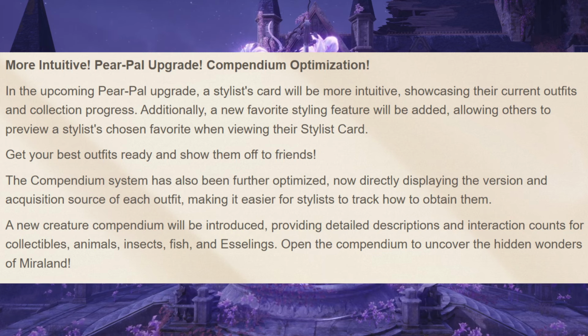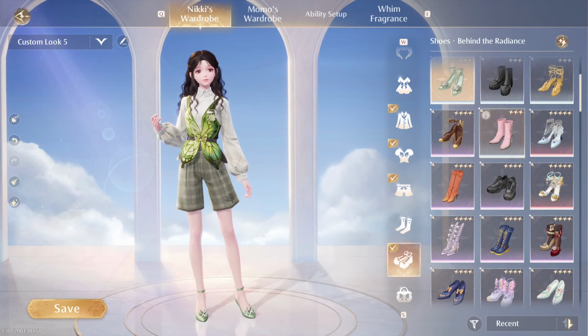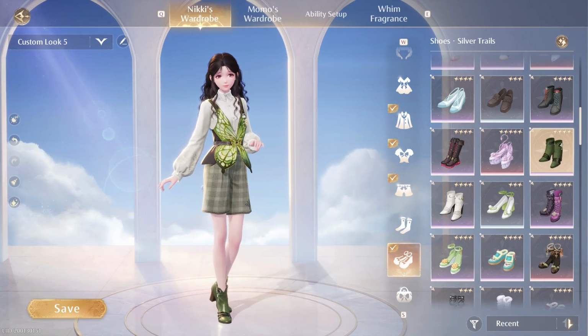Your stylist card will also display your collection progress, so this will be things from your compendium and your outfits and things like that. And there will also be a new favorite styling feature that will be added, and this allows players to preview a stylist's chosen favorite when looking at their stylist card. So this means that showing off your best outfits is going to be a lot easier to do to your friends, and you can actually do it in the game.